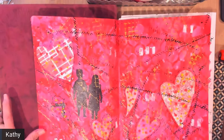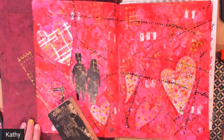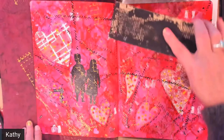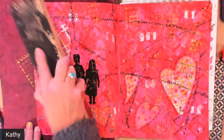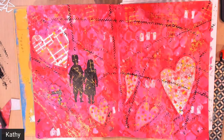Okay, let's see if that helps. Yeah, that helps a little bit. So just random marks all over your page. The marks just kind of bring your page to life, add a little bit more interest. There. So that's good. I think I'm happy with that. You don't want to overdo it with marks. You can put as little or as many as you want.